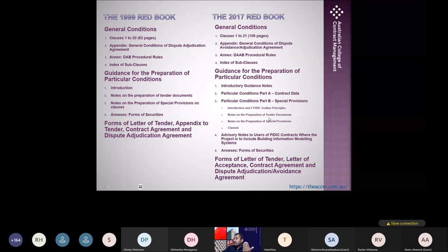Others are the same as per FIDIC '99. Then a new addition is an advisory note if you implement Building Information Modeling in the project. They have given an advisory note on how to use FIDIC 2017 in a BIM environment. We'll go to that also and have a look. Forms of security same as previously. Then forms of letter of tender, letter of acceptance, contract agreement, dispute adjudication and avoidance agreement are there. So the major changes are that they now have contract data, they have brought in the BIM concept, and they have introduced the 5 golden principles. We'll come to that in detail as well.